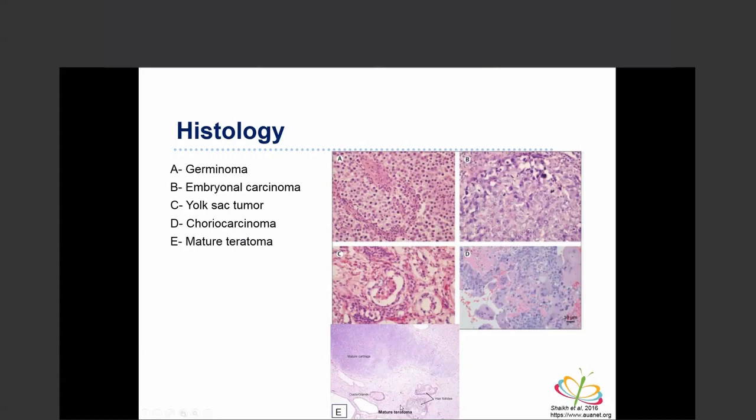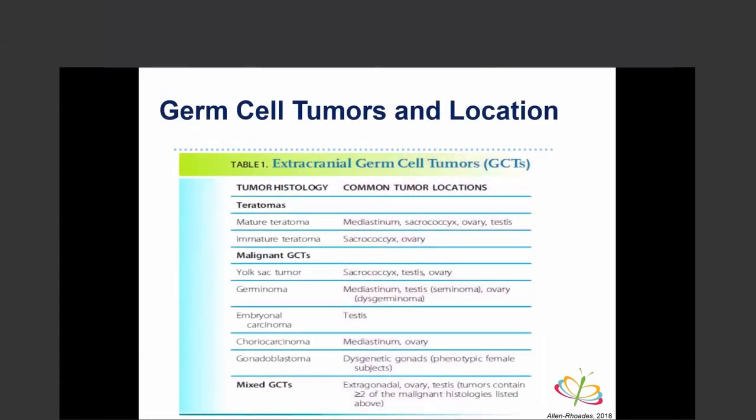Germ cell tumors and their location. The histology, such as in common places, such as the mature teratoma, often found in the mediastinum or the gonads or the sacral coccyx. Yolk sac you might see again in the sacral coccyx area and the gonads. Embryonal carcinomas are almost exclusively in the testes. Choriocarcinomas are in the mediastinum or the ovaries. And then the mixed germ cells can be anywhere.